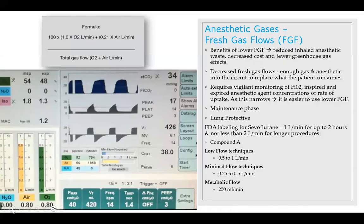So now something that we're looking at is changing our fresh gas flows. Our anesthesia machines have become so technologic that it now tells you, and you can see right over here, it says, what is your total fresh gas? It's too much. You're using too much here. So you can dial it down. Part of the concern with that is that you have reduced inhaled anesthetics, decreased cost, decreased waste, fewer greenhouse gas effects. Not everybody is following the rules for the fresh gas flows.